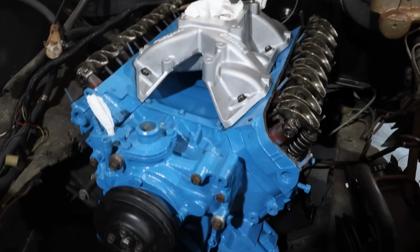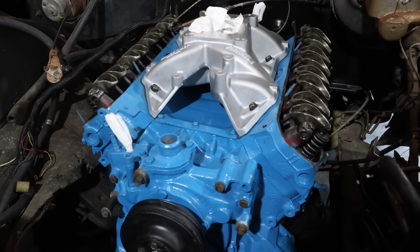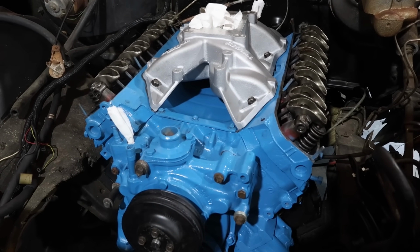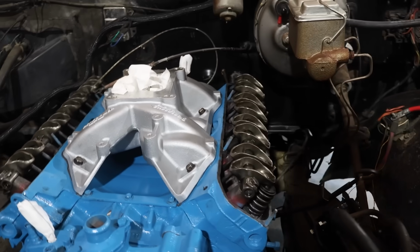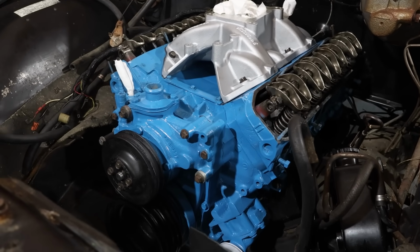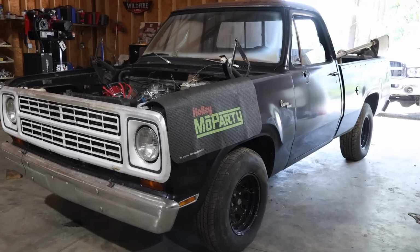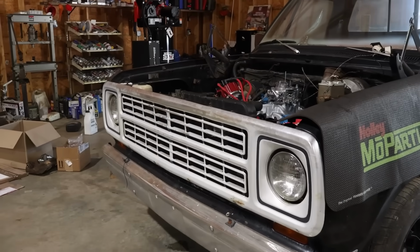So we have a lot of things to do left, like all the accessories, the coolant system, fuel system, all that has to be done. And I checked my valve covers. Guess what? They don't fit. So I'm gonna have to come up with something different for the time being, but nonetheless, it is ready to go. It's been a long day and a long night and another long day, but look at this.